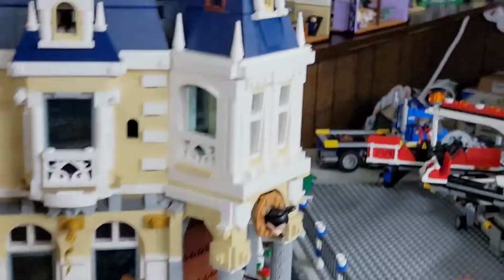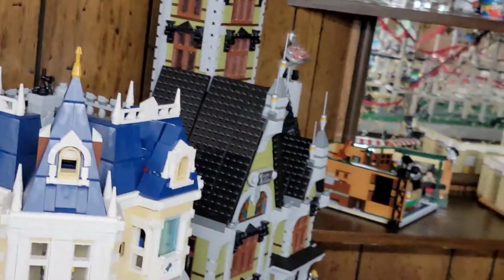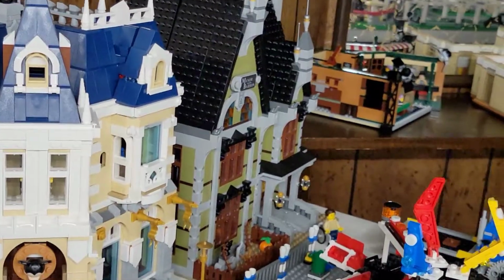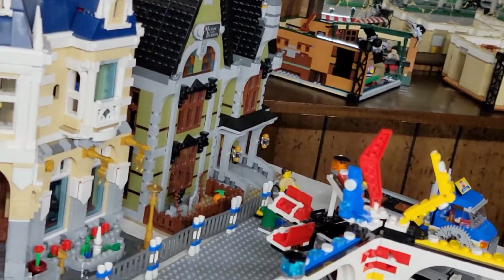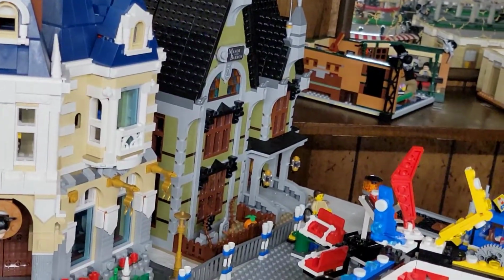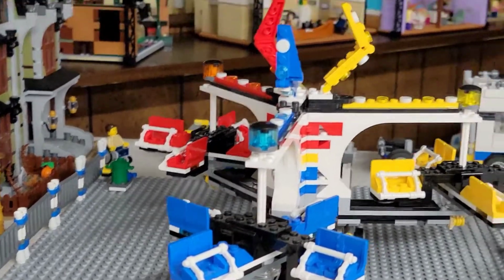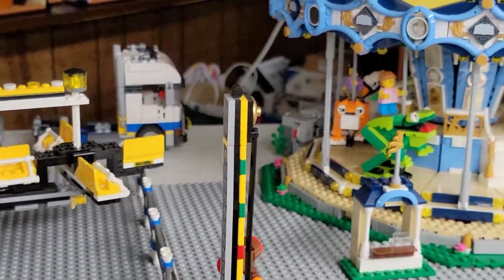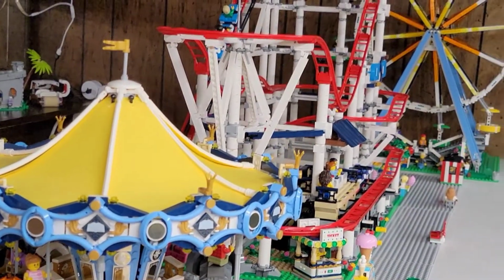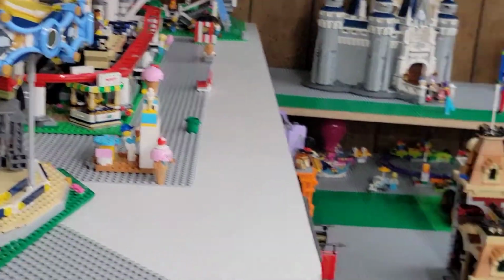So then if we come up here, you'll see the costume shop and the haunted house at the end of the amusement park / bar area. These are going to get moved, and I do have another plan for this area. So for right now, that's what we got going on. And then we have the mixer, and next to the mixer we have the carousel, and then the roller coaster, and then the Ferris wheel over at the end there. This is all the same, no change there.